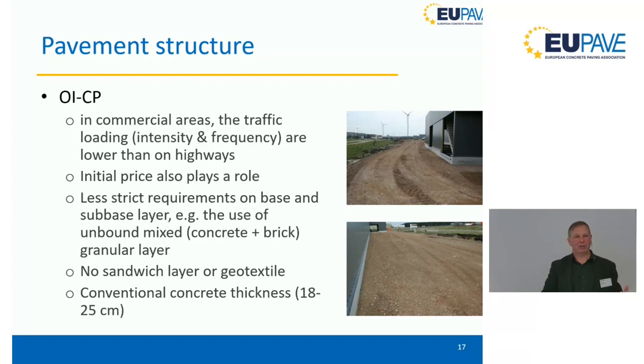For industrial concrete pavements, what we often see, and it's typical in Belgium, is that the requirements for the base layers are less strict. For instance, they will use an unbound mixed granular layer, so also a mix of concrete and brick rubble. Now, why? Because it's good in terms of recycling.